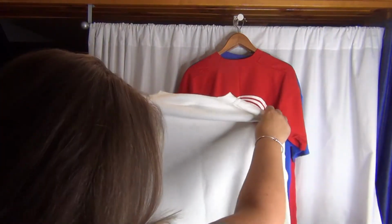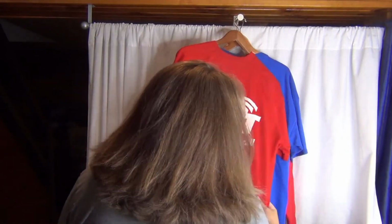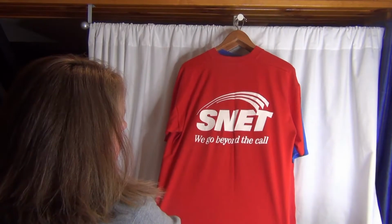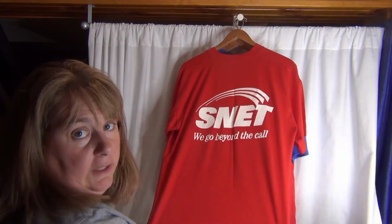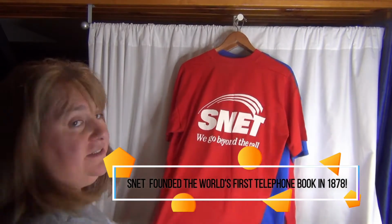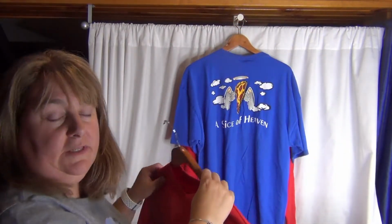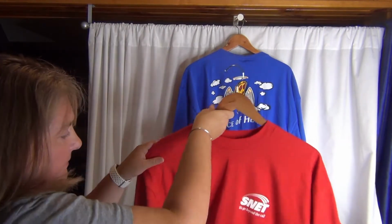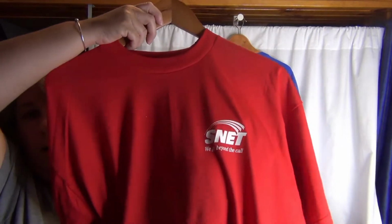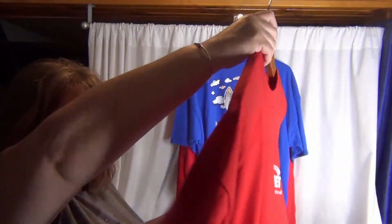So it's really nice, plain on the back, but cool shirt. Now this, I can tell, has never been worn. It is local to the New England area. It's called S&ET, used to be our telephone company, Southern New England Telephone. So I'm assuming this must have been an employee t-shirt. It's got the small logo on the front and that big S&ET logo on the back.